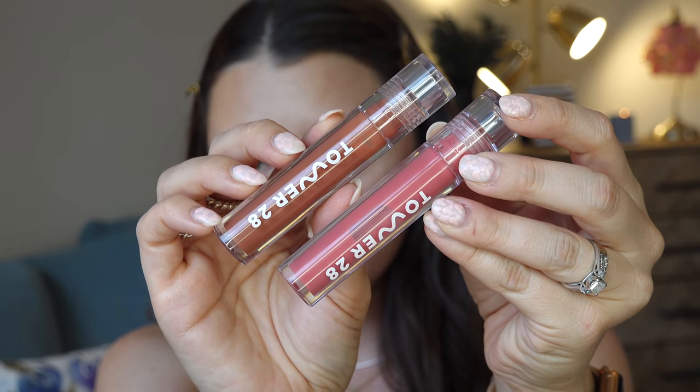On my lips is a favorite gloss formula, the Tower 28 Lip Glossy, Shine On Lip Jelly. So my newest shade is Cashew. This pink one I've had a while, so it's not really a review on this. This is Coconut. Cashew, I think I like more. It's closer to my lip color. It's just such a comfortable gloss.